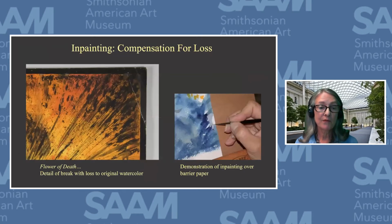The final treatment for Flower of Death was repairing and inpainting that break in the top right corner. After reinforcing the area on the back, a very thin layer of methyl cellulose, that same adhesive, was applied in the crack to set down the bare paper fibers and provide an isolating layer. Then new light fast paints were applied in the crack using a very small brush, similar to the one that you see on the right.